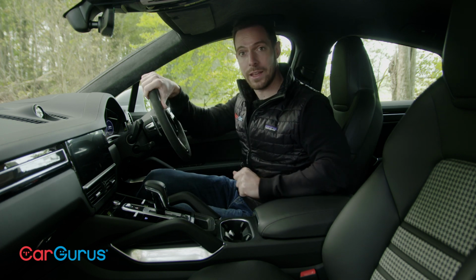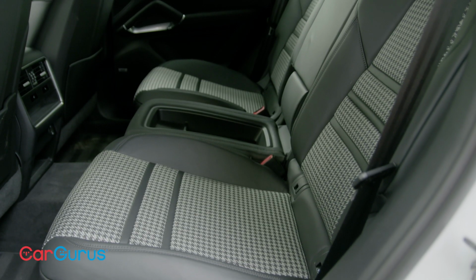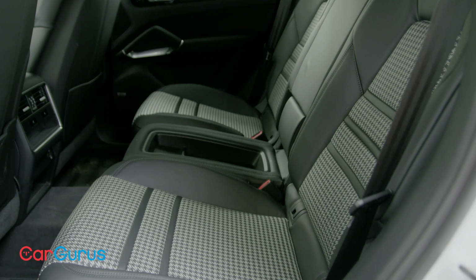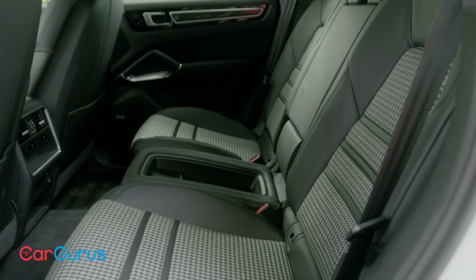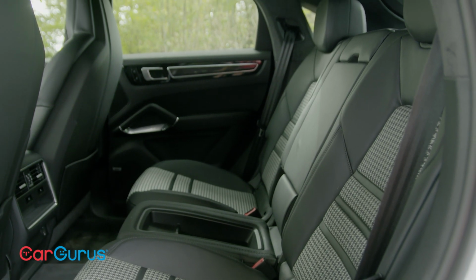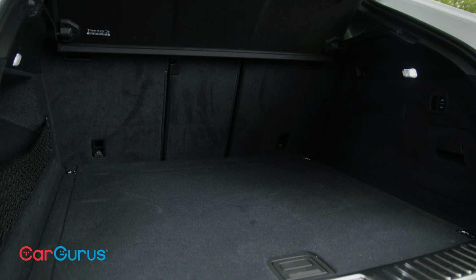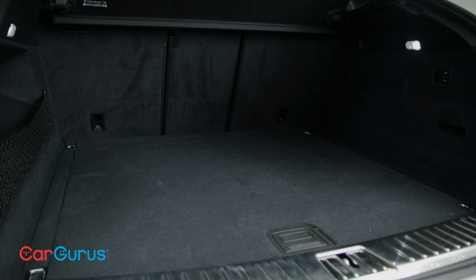Now it's in the rear of the cabin where things are a little bit different. You can get 2+1 seating in the rear, but as standard the coupe comes with 2 very spacious and comfortable individual rear seats. They're set lower than in the normal Cayenne to account for the lower roofline. Boot capacity meanwhile drops from 745 to 600 litres.